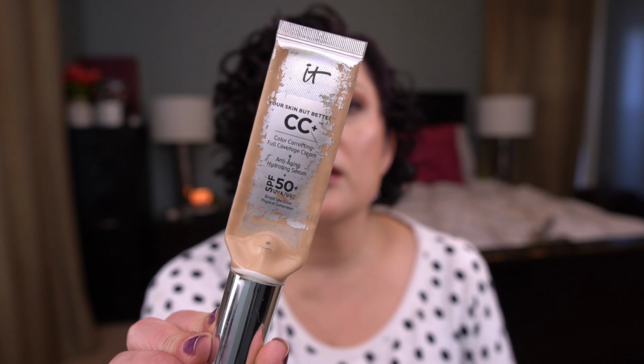It's the Your Skin But Better CC Color Correcting Full Coverage Cream and SPF 50. This is the shade Light. And I think they've renamed this to a different name. It's still the same product, but when you search for it, it's not Your Skin But Better. It's something else.